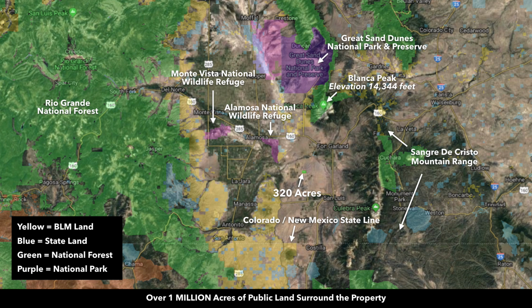The green is national forest. The blue are state parks and state wildlife areas. The purple here represents the Great Sand Dunes National Park. There's a wildlife area in Alamosa and also one in Monte Vista. Here you'll find the gold medal waters of the Upper Rio Grande River, which offers world-class fly fishing.